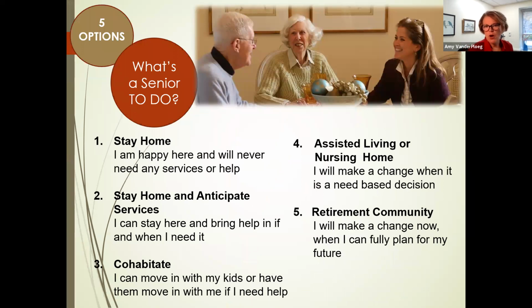So when you think about all of these different options, it really can get confusing. And there really are a number of options. So on this slide, these are some of the 5 main things that we hear when we are talking with either the potential resident themselves or their adult children.